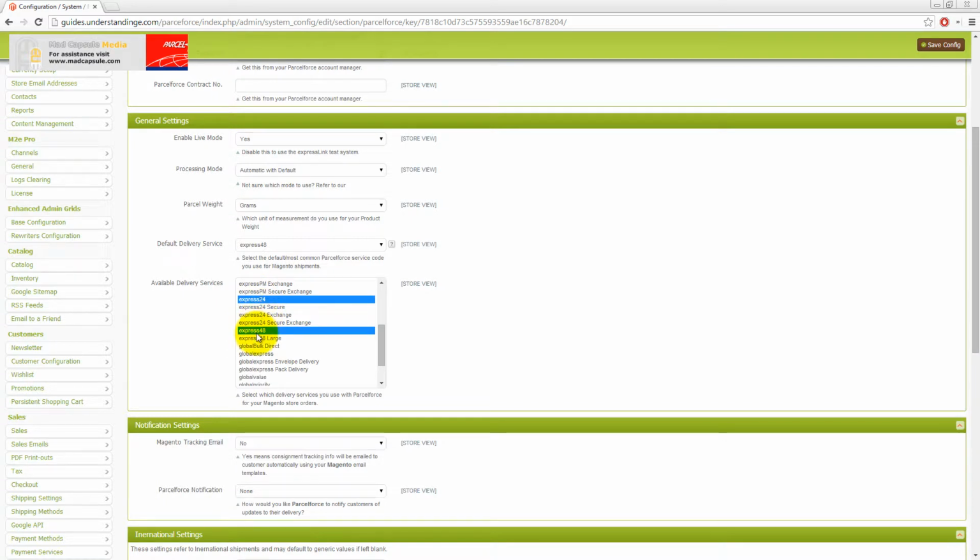And again, just like Mark said, these settings are going to be void because we've just set it up to automatically use the default Express 48. But we've got a separate tutorial on how to do the more complex route, so that you can match the shipping methods which the customer has chosen to actual delivery services within Magento, so that will get automatically matched. And we've got a separate tutorial on that for you.